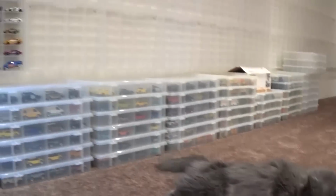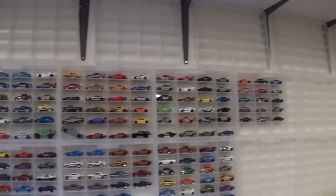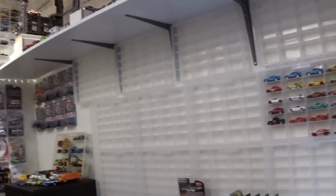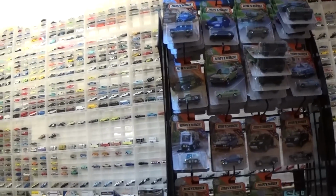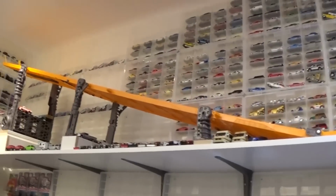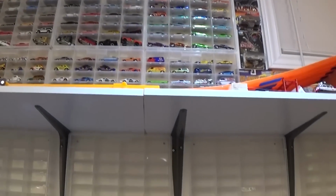Well, let's move on over to the display wall here. As you can see, I've got lots of Plano cases left to fill. I still haven't made a decision since my last video, a year ago almost to the day, of what to do with these spots. Like I said, the rest of them I've filled mainly with Greenlight, M2, Auto World, Johnny Lightning, and then up above the Super 6-lane raceway, I've got the Hot Wheels Car Culture and other premium line Hot Wheels with rubber tires mainly.